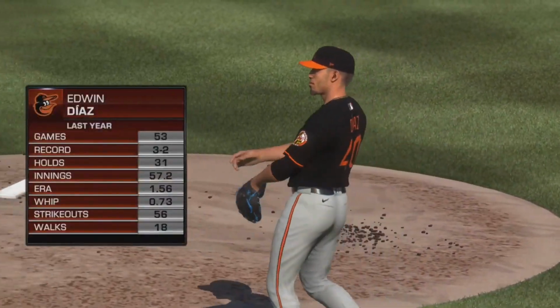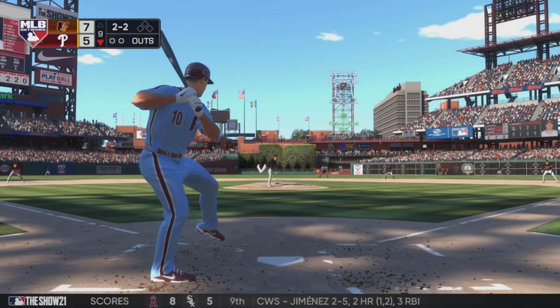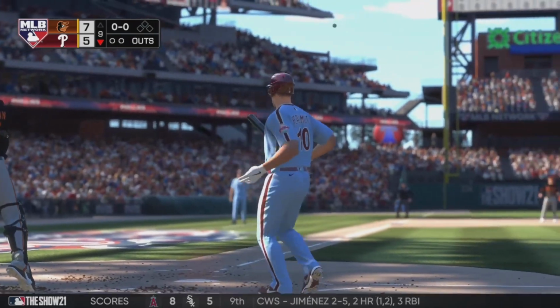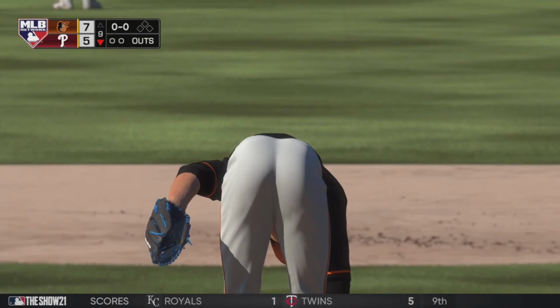Edwin Diaz, the closer, is in for the save. He was, quite frankly, the best reliever in baseball last year. I said that time and time again because he was just that good. As he strikes out JT Realmuto to open up the inning.